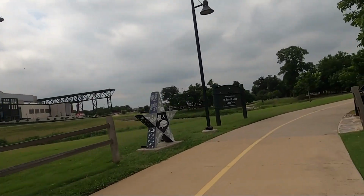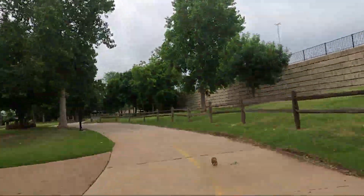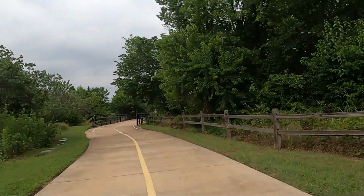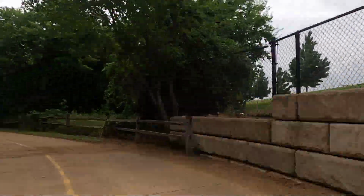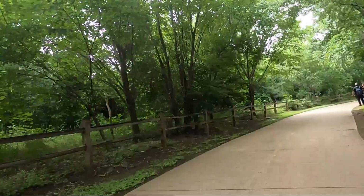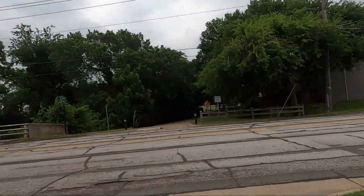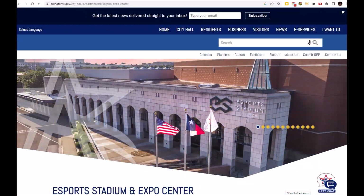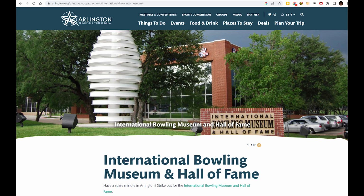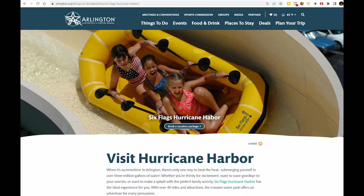Take Robert Cluck Linear Park if you want a little getaway from the entertainment district. It's a beautiful ride. There's also the Esports and Expo Center, the International Bowling Museum and Hall of Fame, Six Flags Over Texas, and even Hurricane Harbor Water Park. Well, I told you there's a lot in Arlington.